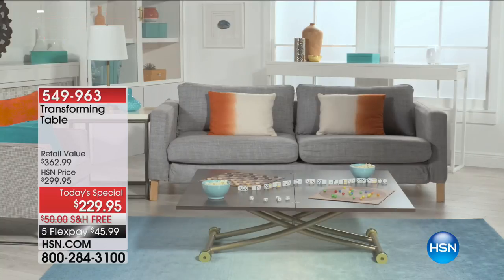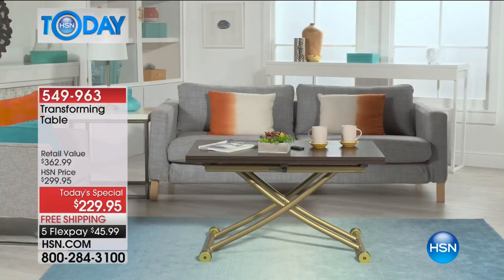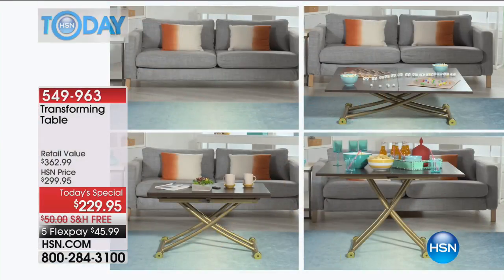Watch. Now, here it is just in front of a sofa. So you can set it up full out, so you have lots of room. You can use it to eat off of. It could be a smaller coffee table if you lowered it back down. There it is as a regular one. So you've got four different options right here alone that you can take advantage of.